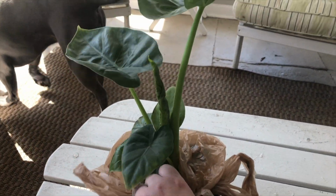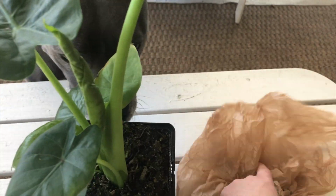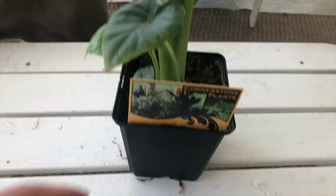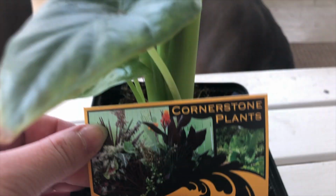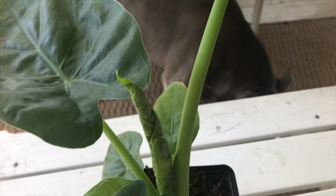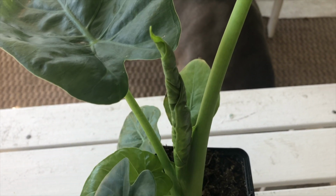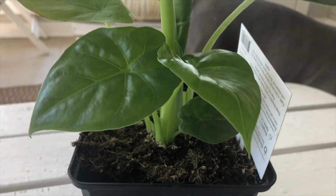We got this guy. Let me open it. All right, we got this Alocasia calidora. Pretty, right? Jay claimed it as his. It's got a new leaf that's unraveling there. It's got some babies. He picked it out. It looks really healthy.